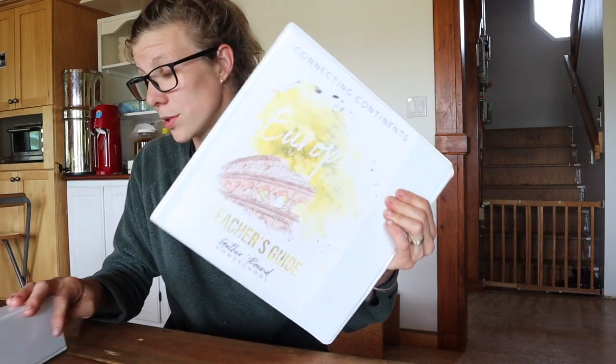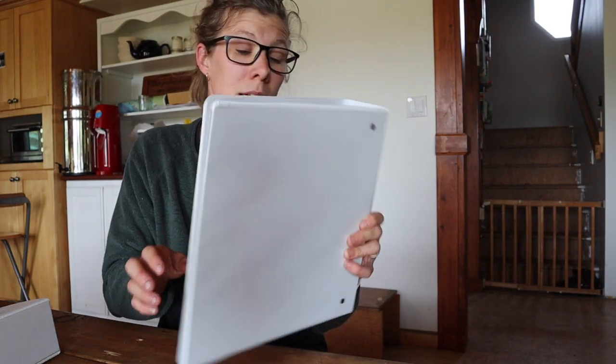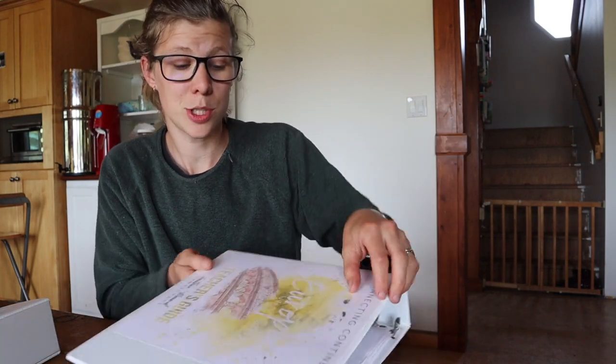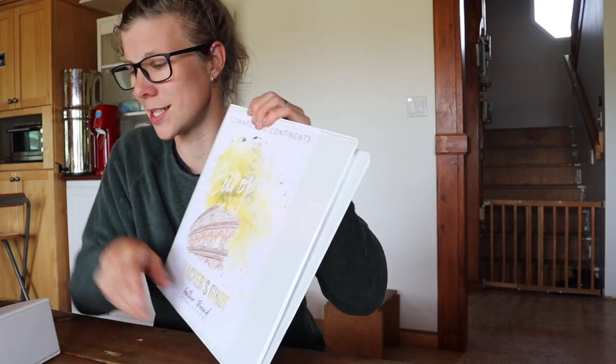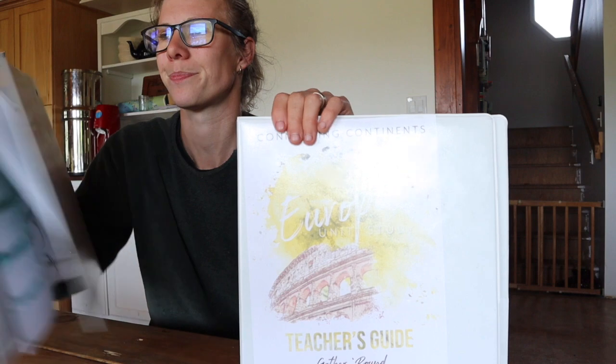So the main bulk of our curriculum this year was Gather Round. What I ended up doing was getting an HP printer with an Instant Ink subscription, which I'm not super convinced on. It was hit and miss for me, but it was a lot cheaper. Then I got these basic 3-inch binders, and I would just put the cover page in here. The ink was starting to go on this, but since it was the teacher guide, I decided to just print anyway until it really ran out. So the color on this is a little distorted. It's supposed to be like that.